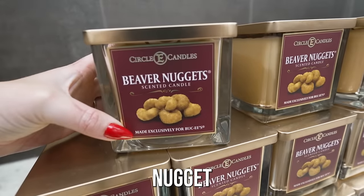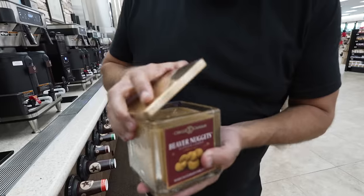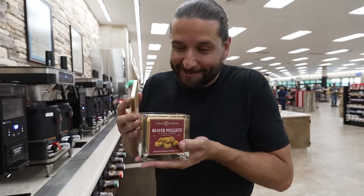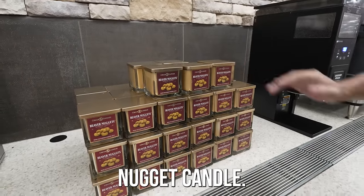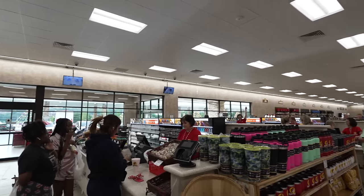I got a beaver nugget scented candle. See if it really smells like it. It's like a caramel beaver nugget candle. That's when you know you're committed to the Buc-ee's movement, when you get a beaver nugget candle. No chai latte or hot chocolate, but no, I won't hold that against them. They do have tons of coffee, big vats of iced coffee.